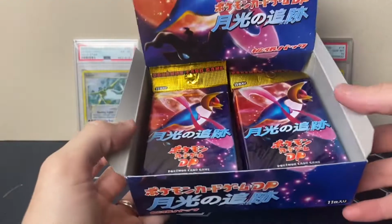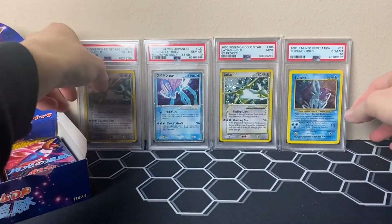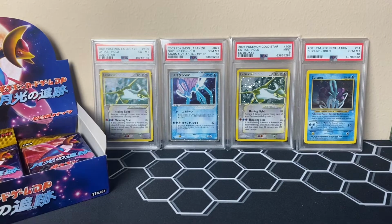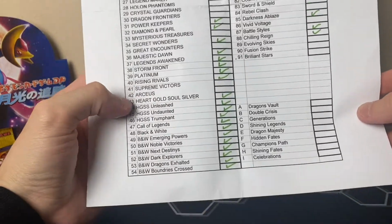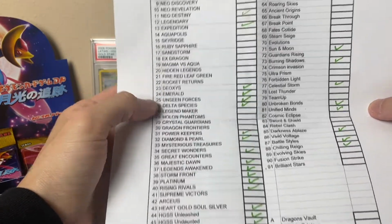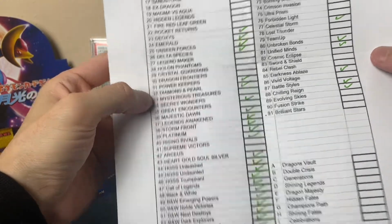But I have gotten so much better at not ripping every single pack that I see, because that used to be the biggest problem I had. I would just rip open everything. But now I kind of want to collect sealed packs, and that's the whole point of this, you know? Like, look at this. We completed... We haven't really touched Wizards of the Coast. EX packs, the same. We got Power Keepers and then Diamond and Pearl.